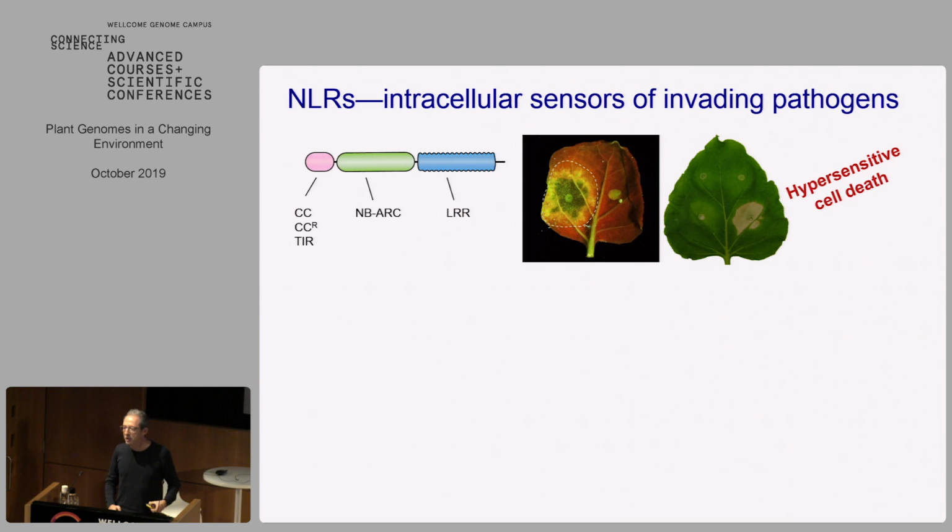Okay, so that's kind of a little bit the second introduction, if you like, and it gives a little bit the theoretical framework for what I want to talk about. Let's now move to the system itself. The system we study is these NLR intracellular receptors.